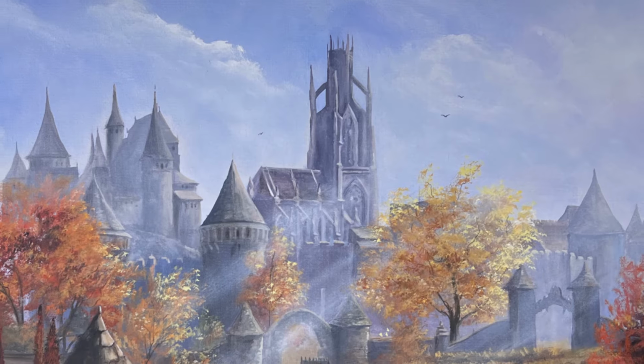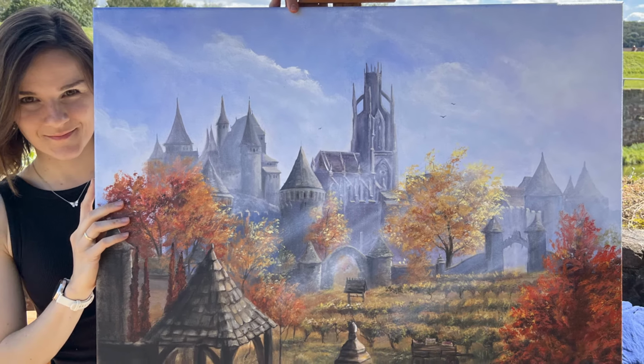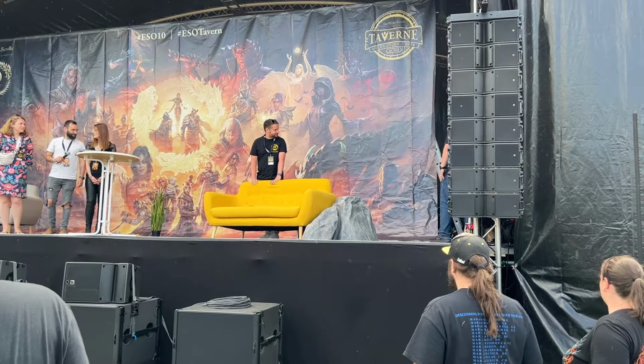I prepared the painting a little at home. I started with the cathedral and the background a little, just to be sure that the painting will be finished right there during the event.